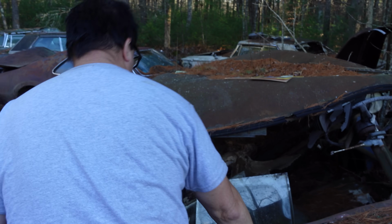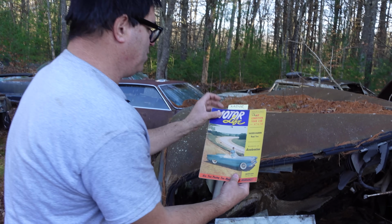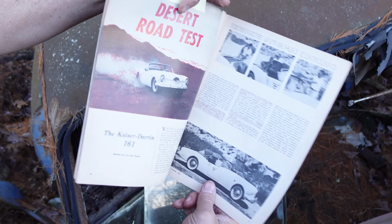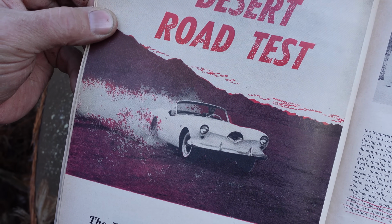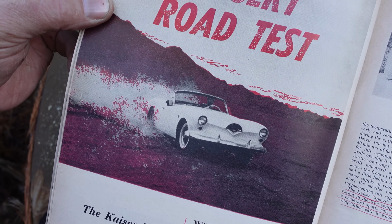off the firewall. Now getting back to Howard Dutch Darrin, he's probably best known for something that appeared in 1951, and that would have been this little baby right here. That is the Kaiser Darrin 161. That referred to the cubic inches of the engine. And you can see the grille has that Dutch dip at the very bottom. Someone said it looks like it's blowing you a kiss.